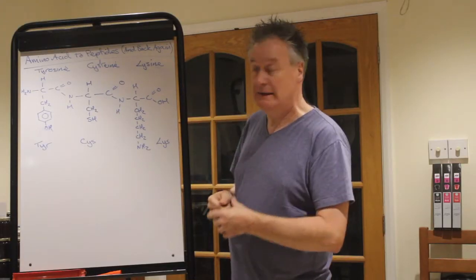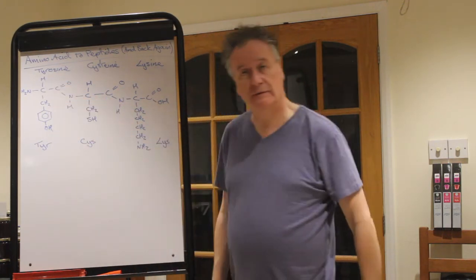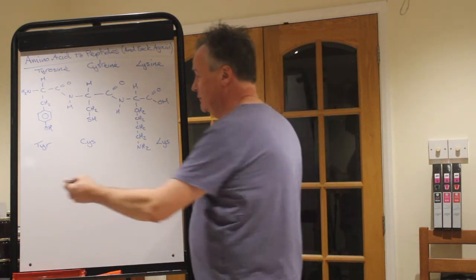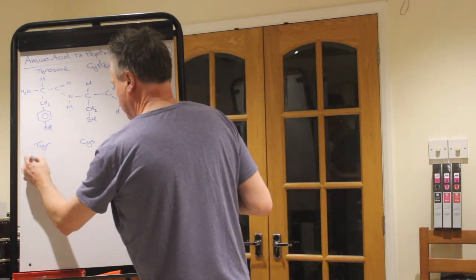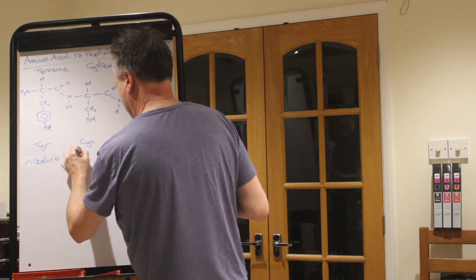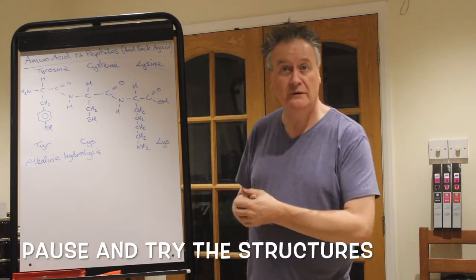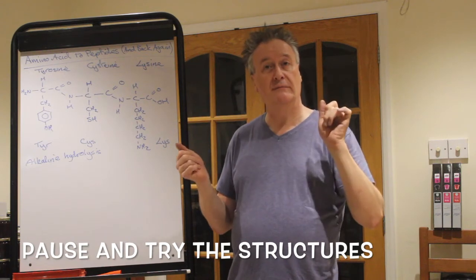So here is a tripeptide already drawn. There's all the structure all the way through. So what I'm going to ask you to do is, what would be the 3 structures resulting from, what should we have, alkaline, acid, alkaline. Let's go alkaline. Let's do the alkaline hydrolysis products. What would they be? So I'm going to ask you to pause the video, have a go yourself, and then when you unpause it.